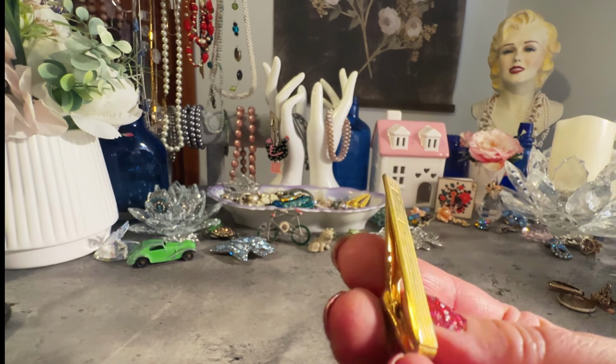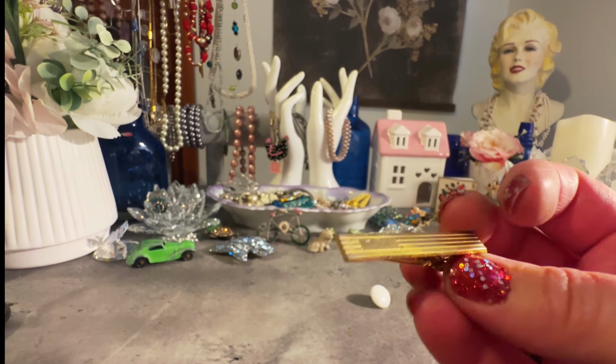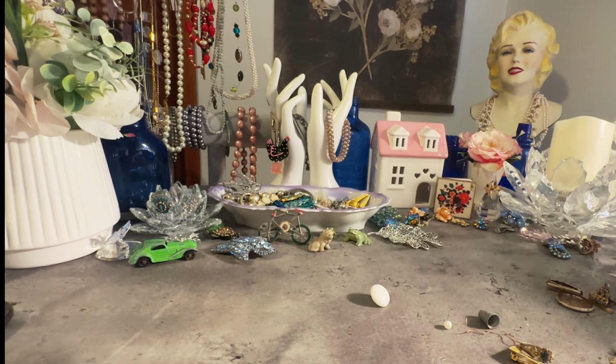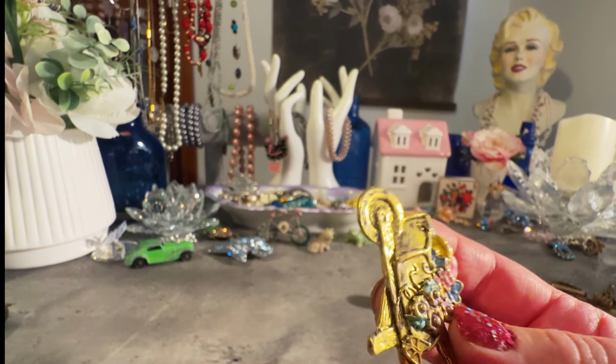Here's another tie clip. These things sell really well. If they don't have markings, you know, probably 20. If they have markings, maybe 35, I think would be the range, unless it's gold. But that's a different story.